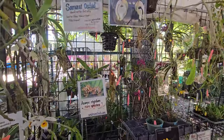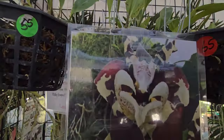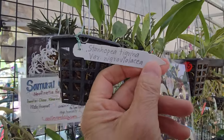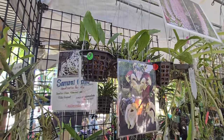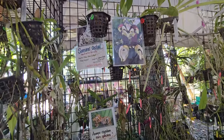This is beautiful. Look at this beauty here. Again, there are so many plants that we have a video of species only at Smiley's Orchids, and we probably feature these plants that they're either not in bloom or they were in bloom and not in bloom now.